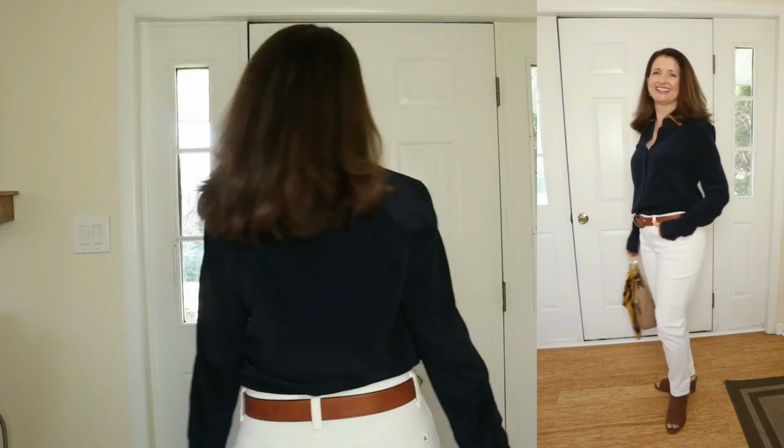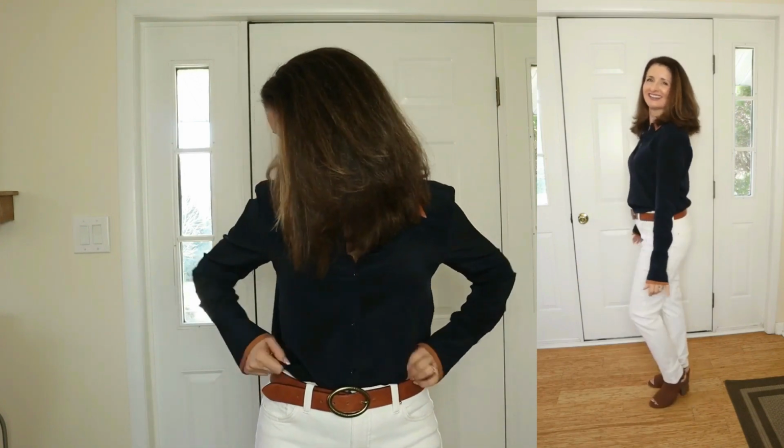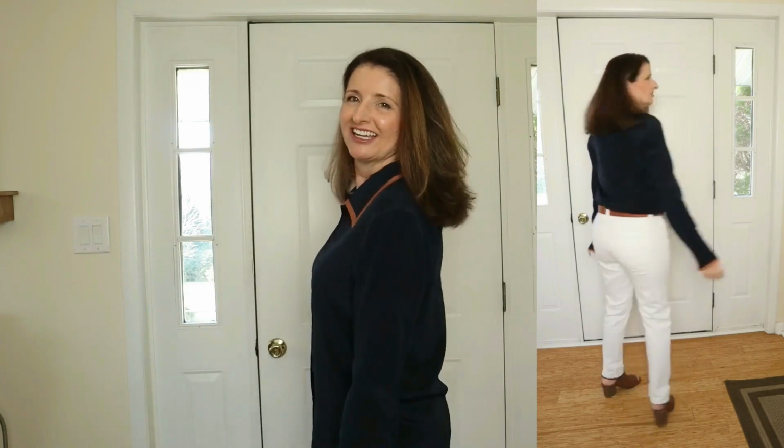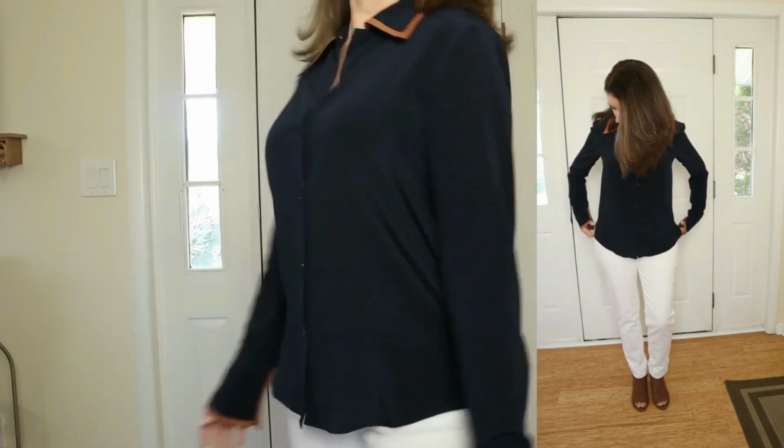But I digress about this blouse. On the lilysilk website, they're calling this the contrast piping silk willow shirt. It is 100% pure mulberry silk. It is available in sizes extra small through XXL, and it does come in 2 additional colorways. There's a beautiful white with a contrast trim. There's also black with a contrast trim. I had a hard time deciding, but I really love navy, so I chose this one.